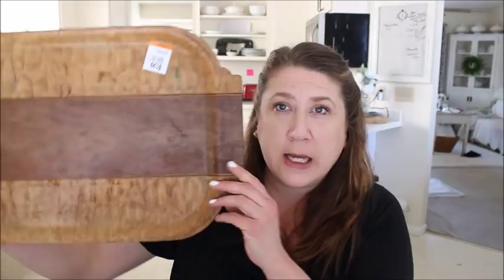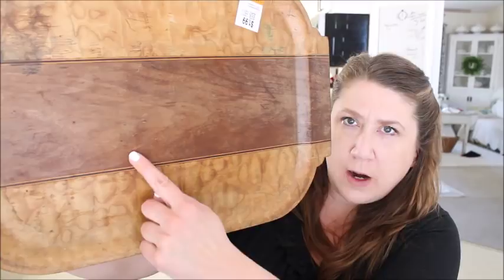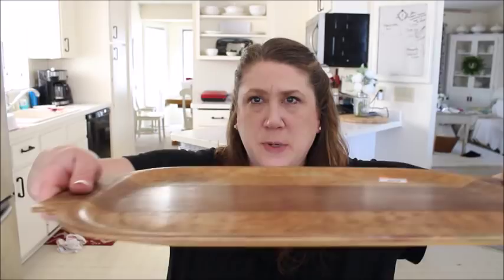So the next thing that I found was a wood tray. I was looking for more cutting boards, of course, but I found this tray instead, and it looks like this. Can you see that? Isn't it gorgeous? I love the two tones of wood, and then it's got a little pinstripe right where the two colors change. It's really pretty. Now the tray itself is very thin. Can you see how thin that is? Very thin, but it's got these nice big handles, and I just love the color on it. I think it was really cool.